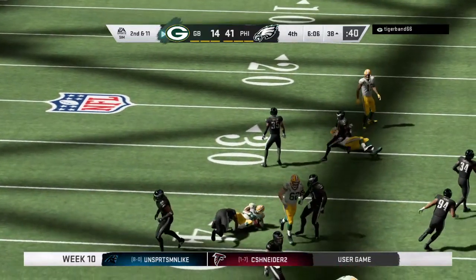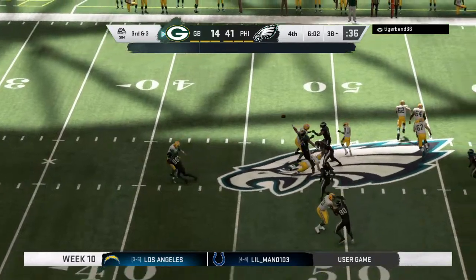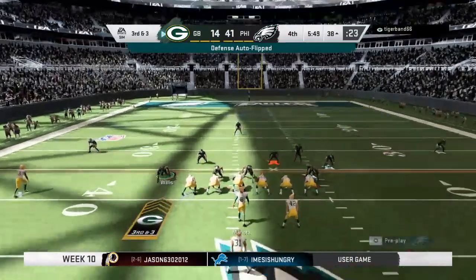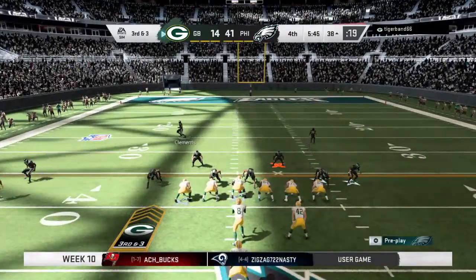Now a pass dumped off to his running back, and the stop here will come at the 38-yard line. For a second there, I thought that might break big. Screen pass, looked like it was coming together, looked like there was an opening. Still, ended up with a solid game.